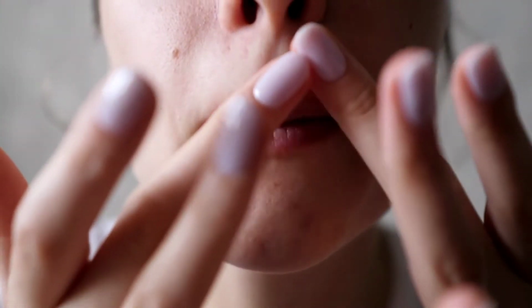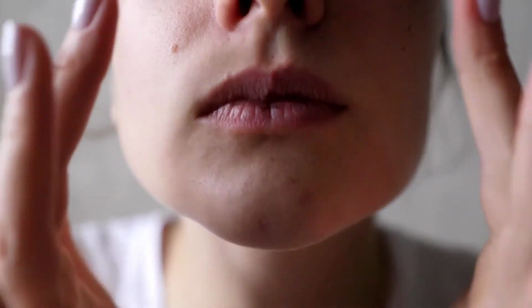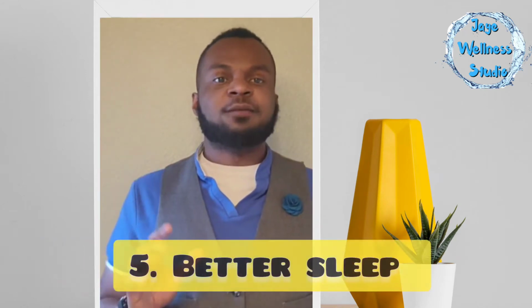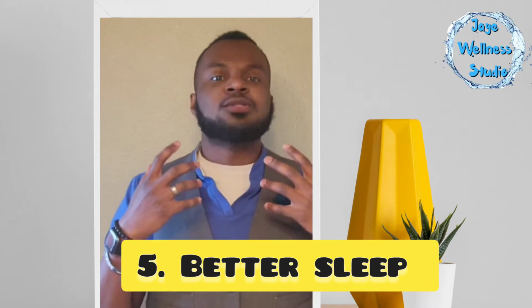Reason being is the amount of energy that we take in during these sessions is going to target our fibroblast cells. The fibroblast cells are responsible for the production of collagen, which is the reason why we start to look healthier and have a more youthful appearance. So stay on top of doing this. The benefits are endless. And number 5 on our list for infrared light therapy is it promotes better sleep.